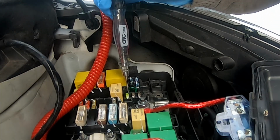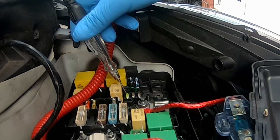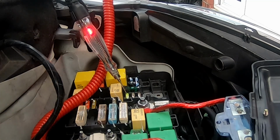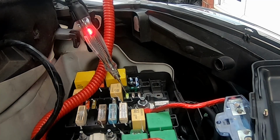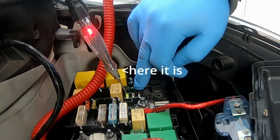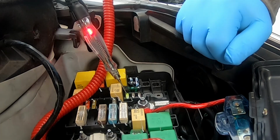There's 11, 12. So we want to be on there, don't we? See if that lights up. Right, so that's lit up and stayed in. So we need to see if it's ground side controlled. So we need to find out which one's our relay for the F20. I'm not sure which one it is, doesn't say on there, so we'll have a quick look.